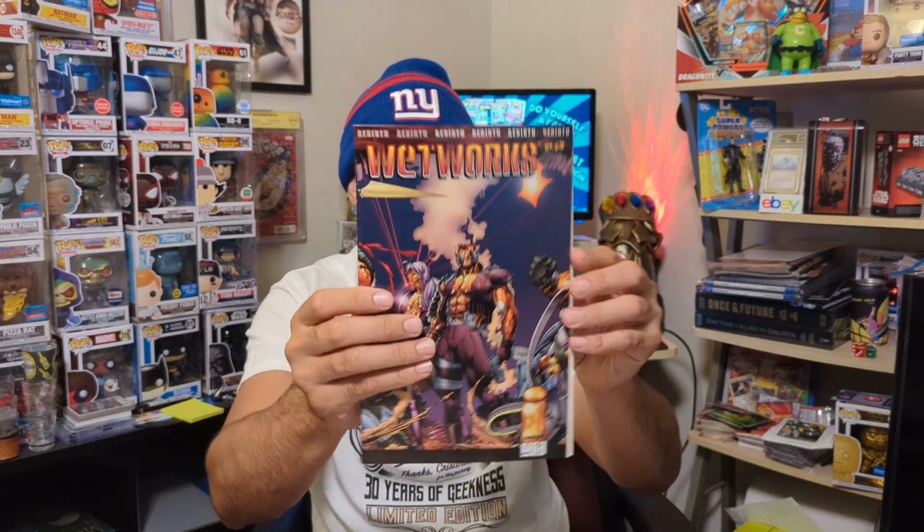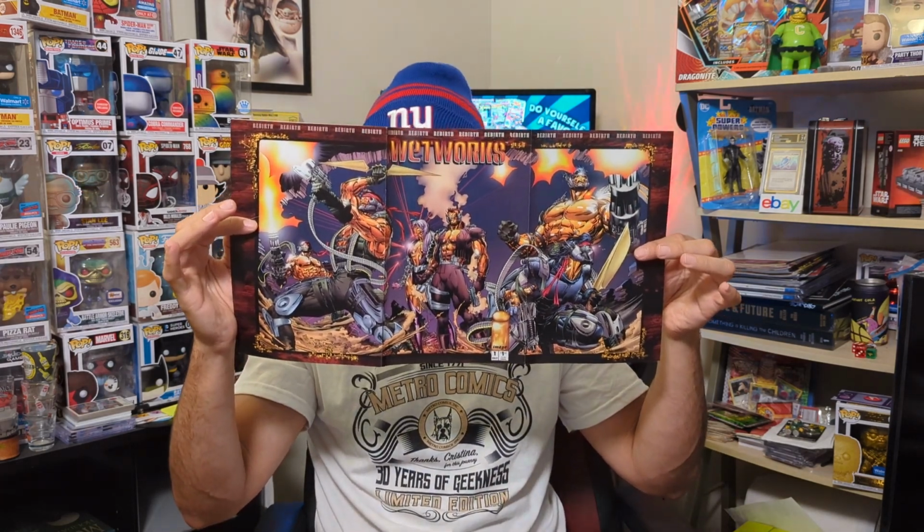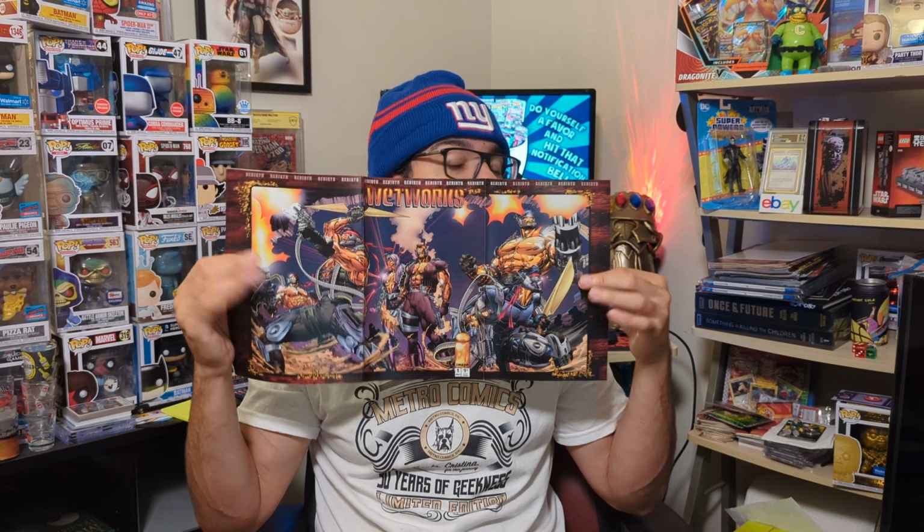All right, last but not least, we got Wetworks Rebirth with the gatefold cover. Nice. So this was Will Spartaccio. He did the plot and the pencils, and Brandon Troy helped him with the plot. Scott Williams did the ink. I mean, Scott Williams is the guy who does a lot of inking for Jim Lee.